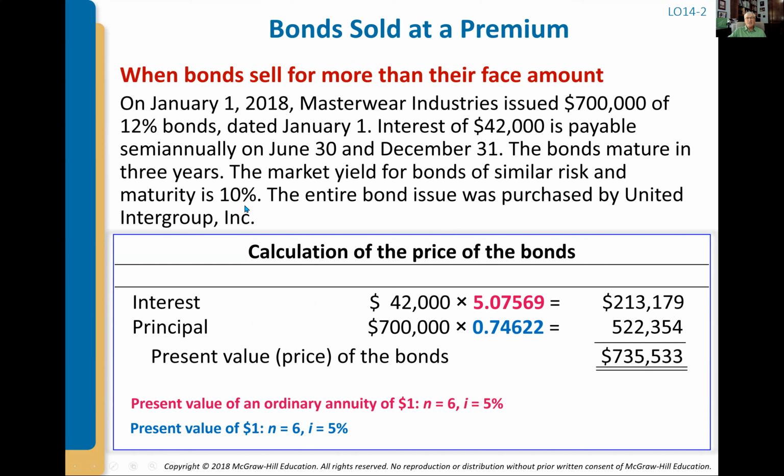Again, we're going to discount this back at the 10%. We're going to pay 700,000 times 12%, 84,000 a year, twice a year. So 42,000 every 6 months. That's the 84,000, 12% times 700,000. And then that's the payment amount. So that's an annuity of 42,000. What's changed here? Because all these things are the same as we had in the discounts. Well, guess what? The discount factors have changed because we still have N equals 6. We still have an ordinary annuity, but the I is 5%.